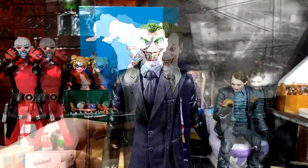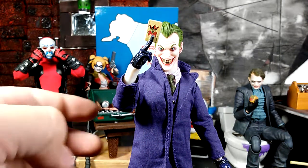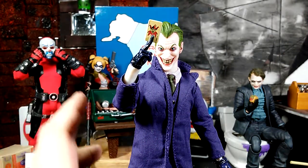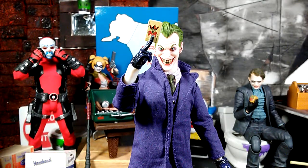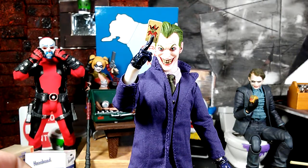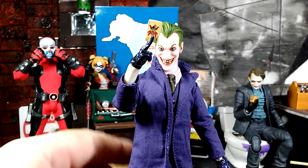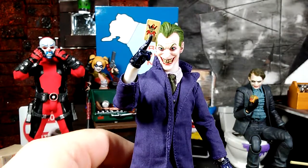But yeah, moving on. I don't think anything else needs to be said about this particular Joker figure from the folks over at Mezco. Not only did I review him when I picked him up, but countless other YouTubers have done reviews on this guy, and with good reason. This is the definitive Joker figure.